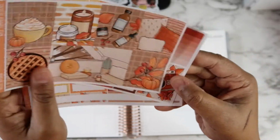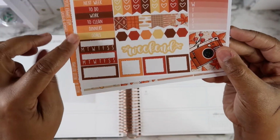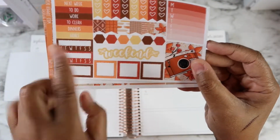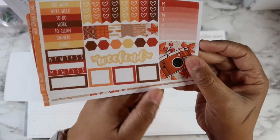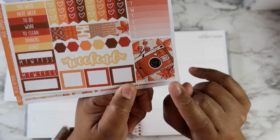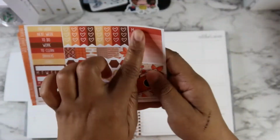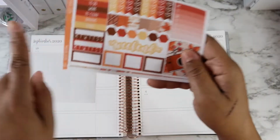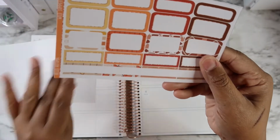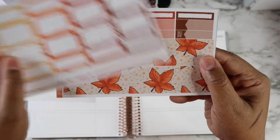So what else is in the kit? We have our labels, check boxes, flags, hexagons, weekend banner, boxes, another full box, daily tasks. That's what I call them, habit trackers. I love that weekend banner. It is so pretty. And you have quarter boxes and third boxes and decorative boxes.